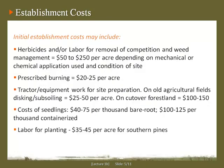A number of factors can influence initial establishment costs. Landowner objectives for the land will definitely impact costs, as well as the existing state of the pasture or plantation which is being converted. Well-maintained pastures may only need minimal site preparation, while overgrown pastures or young forests will require substantial weed management, prescribed fire, or manual and/or mechanical clearing.